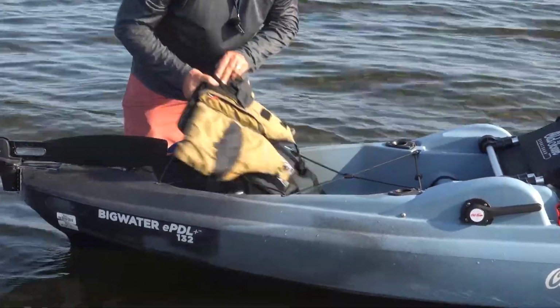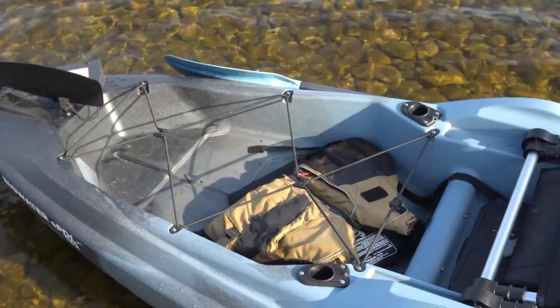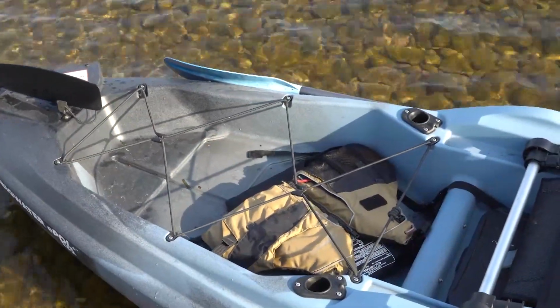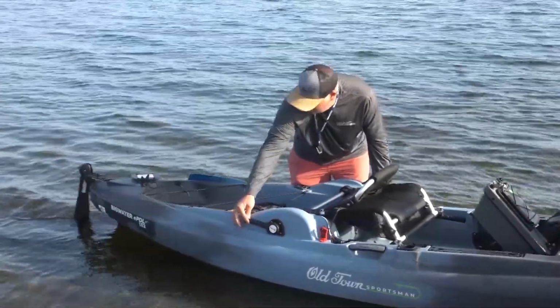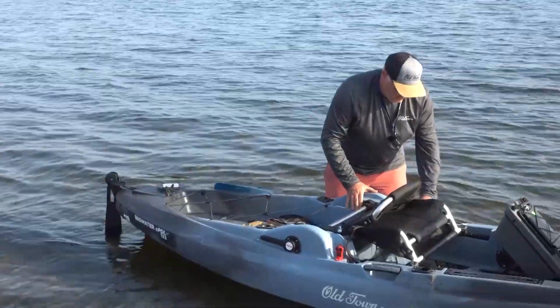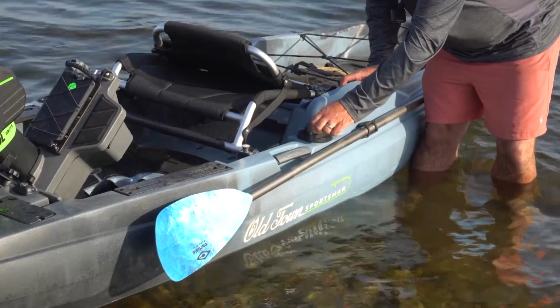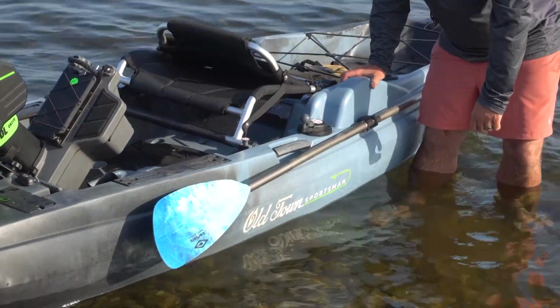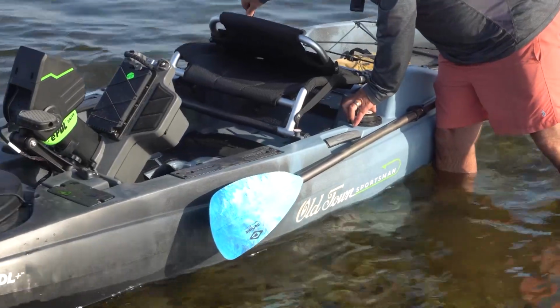In the back, we've got an oversized capacity storage area for large coolers, tackle boxes, and rods. Steering of this guy is going to be done with that rudder in the back. So I've got a little steering knob on the side. All I've got to do as I'm paddling is point this in the direction I want to go. That moves the rudder and engages the steering.